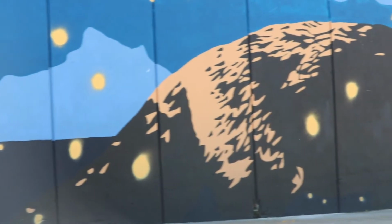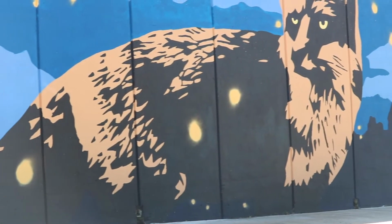And when you think about nature and animals in a rural town like Mount Vernon, you always think about fireflies at the beginning of the summer. The foxes is just kind of this neat idea that you see around all year round.